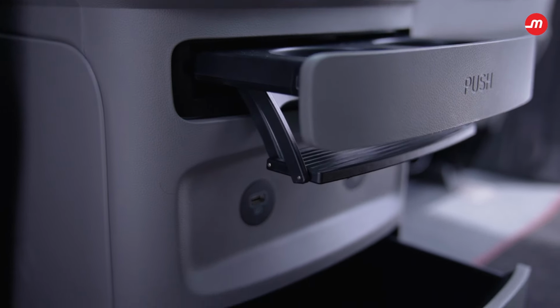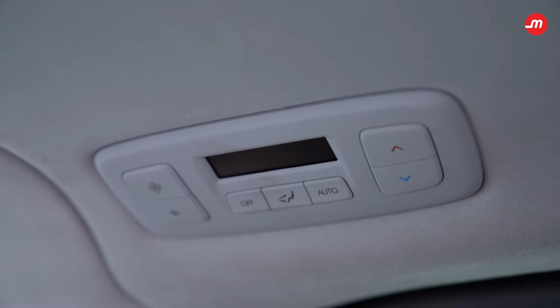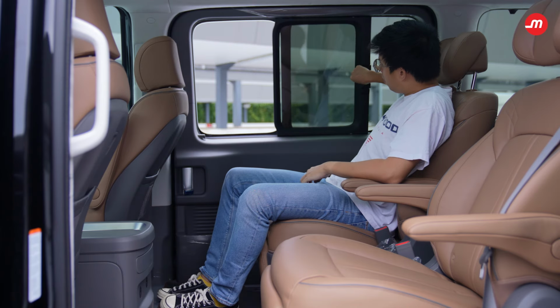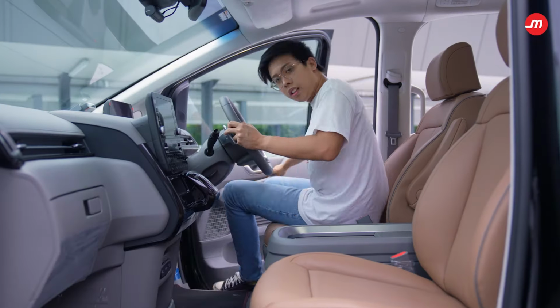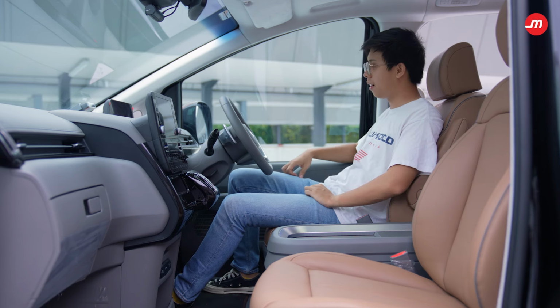Now, when I'm not napping and I want to keep myself entertained, I have things like cup holders, USB ports, a drawer, I have my air vent climate controls, and I even have a window that opens sideways.